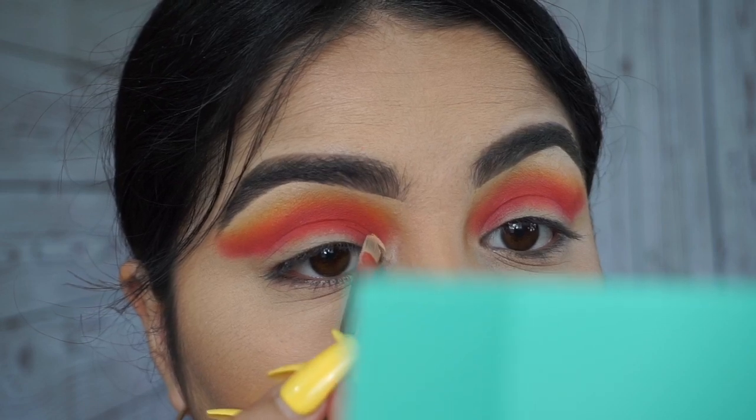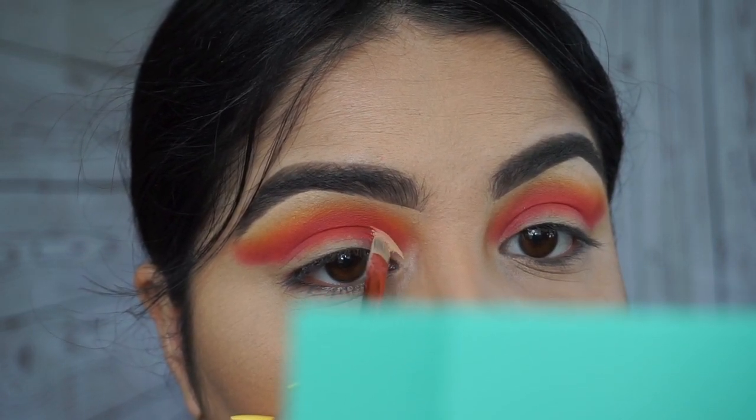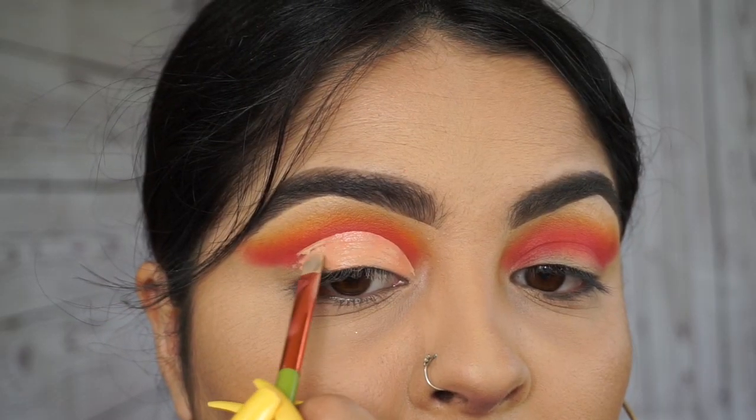So to cut my crease, again, I went in with the same Fit Me concealer in the shade 20. You guys, I'm so sorry. I'm so dumb. I had the mirror right there in front of the camera. So I'm sorry if I blocked you guys from seeing a little bit.